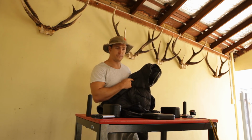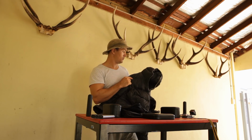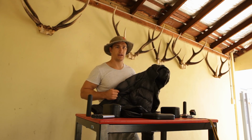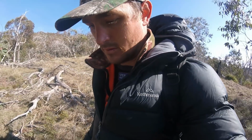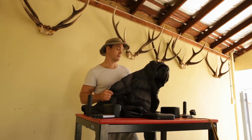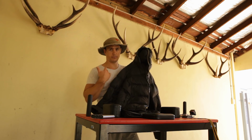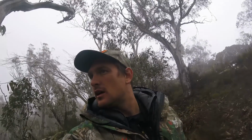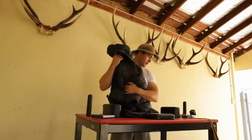I've gone for a 550 weight, so that's almost half of a sleeping bag, and it really is like wearing a sleeping bag on your upper body. Really important when you're in the cold climate, especially if you're starting to get cold. Whack that on, put an outer shell on, like a waterproof layer like that tahr anorak on the outside, and you're pretty much bomb proof up top.